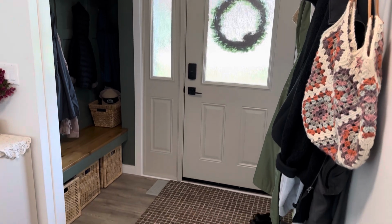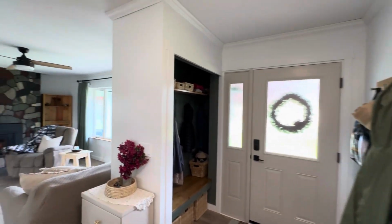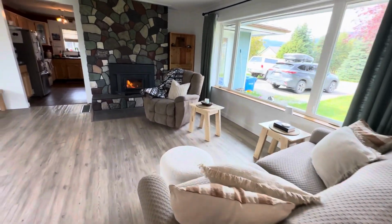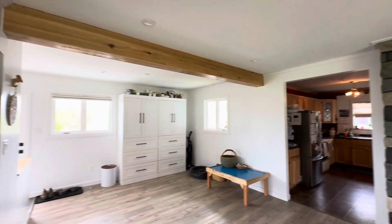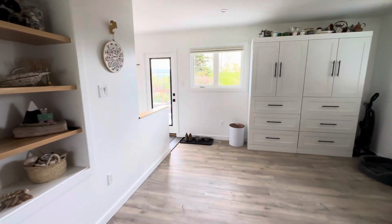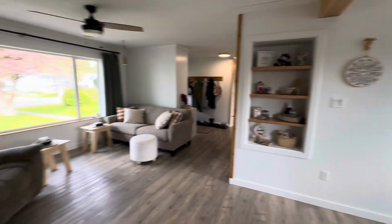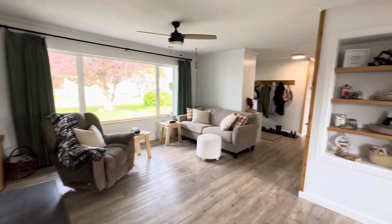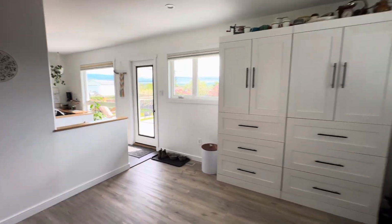There's the finished front entrance. We completely opened up that closet and it's so much more functional for our family. And there's the fireplace, my husband's favorite feature. I wanted it removed when we bought the house, but anyways, it's not so bad. And there's the beam that replaced that wall. It completely opened up this space so much. We still need to get a little bit more furniture in here. If you have ideas for furniture, definitely let me know because we're struggling on what to do. But it's just so much brighter and open and clean. And we love it so much.